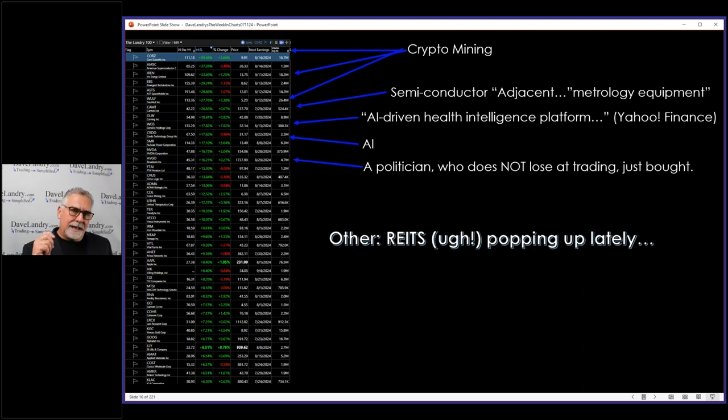But anyway, REITs, real estate investment trust. Maybe all this vacant real estate is going to be needed to house all these AI computers. I don't know. And it's not my job to figure out why the pieces fit.